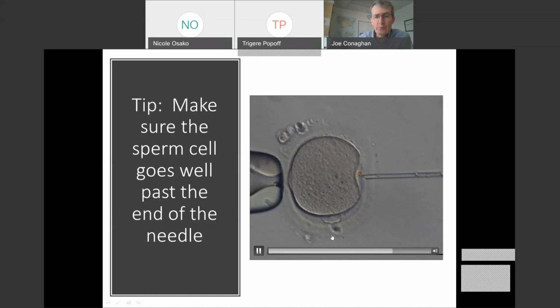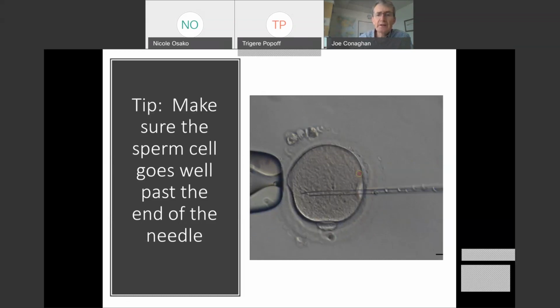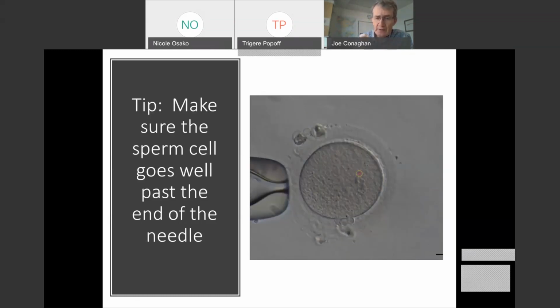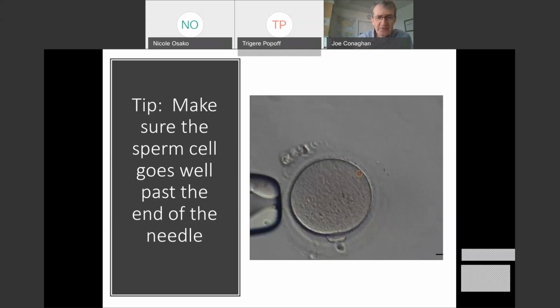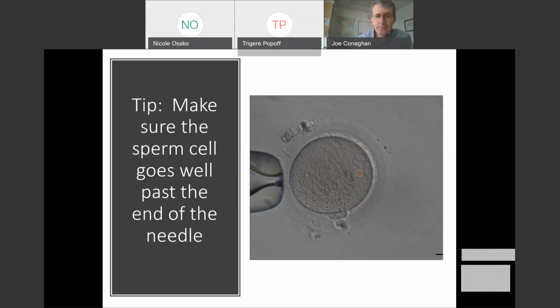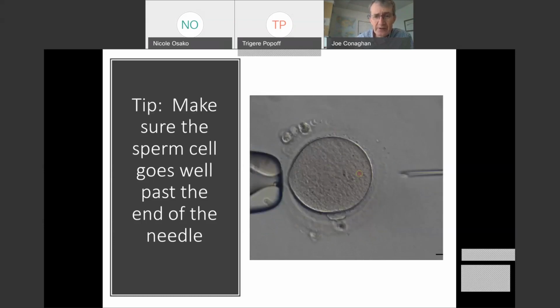So watch this. The sperm does not stop at the end of the needle. The sperm keeps going. Okay, there's the break. Cytoplasm is flowing, and the sperm goes way beyond the end of the needle. So for young embryologists out there, if you really want to be really good at doing ICSI and get really high fertilization rates of 85 or 90% for each M2 that you inject, make sure that at the end of your procedure, the sperm has gone past the end of your needle.